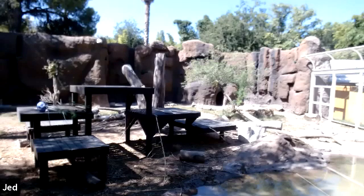So the habitats that we design have to ensure that those animals are going to stay in those habitats for obvious safety reasons. And so the walls we have to make sure are high enough and don't have the ability for those lions to be able to jump up and get out. They're not typically known for jumping straight up.